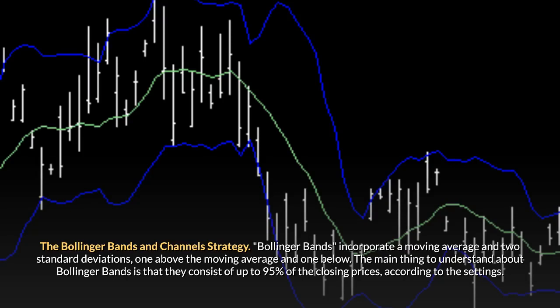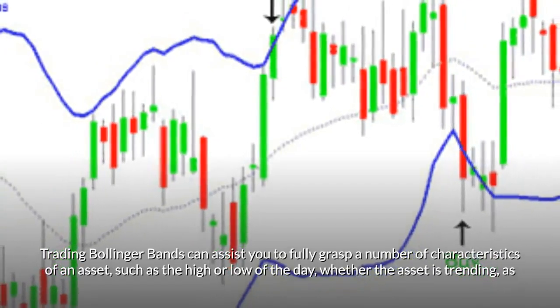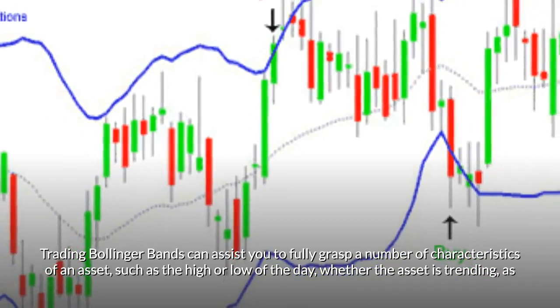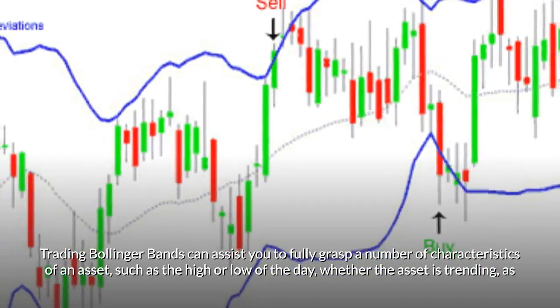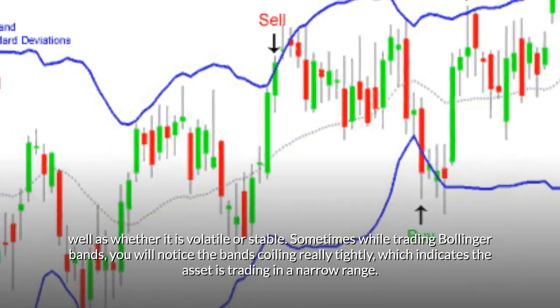The main thing to understand about Bollinger Bands is that they consist of up to 95% of the closing prices, according to the settings. Trading Bollinger Bands can assist you to fully grasp a number of characteristics of an asset, such as the high or low of the day, whether the asset is trending, as well as whether it is volatile or stable.